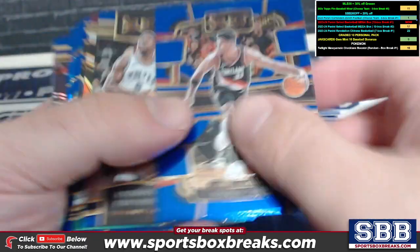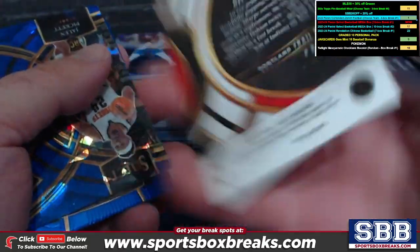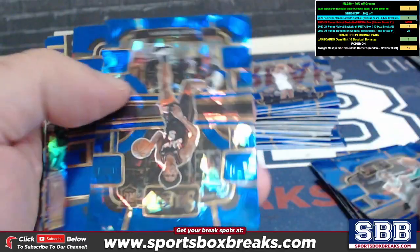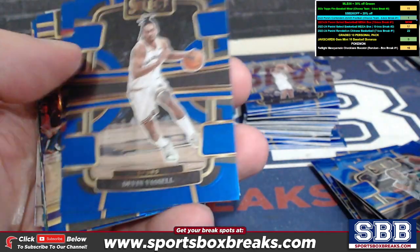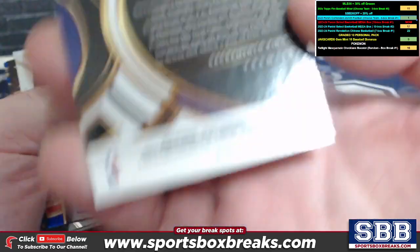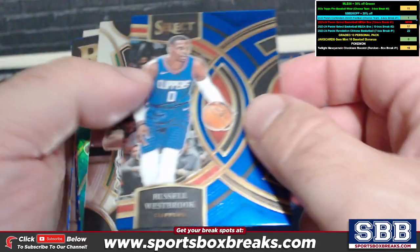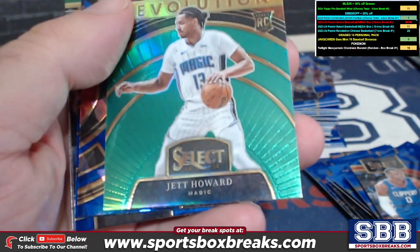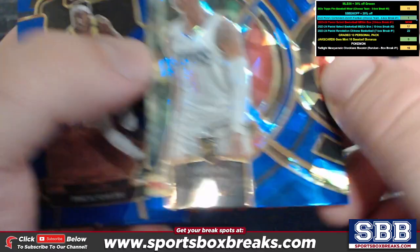Desmond Bane. There's a Shaedon Sharpe, Tricolor Prism, Premier. Jalen Pickett. There's an Ausar Thompson. Devin Vassell. Kobe Jones. All right, Jalen Hood-Schifino. Here's a Jaylen Brown. Jett Howard, Magic, Revolution, Prism. It's a green, too. Jordan Miller. We didn't get a pink yet.